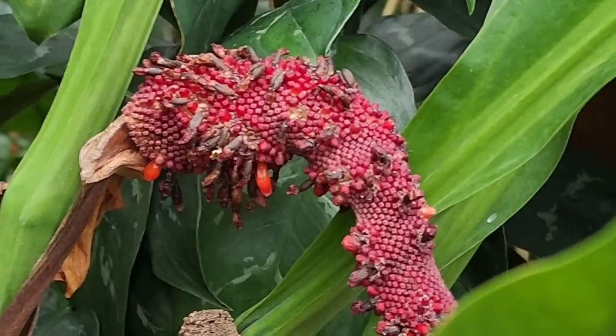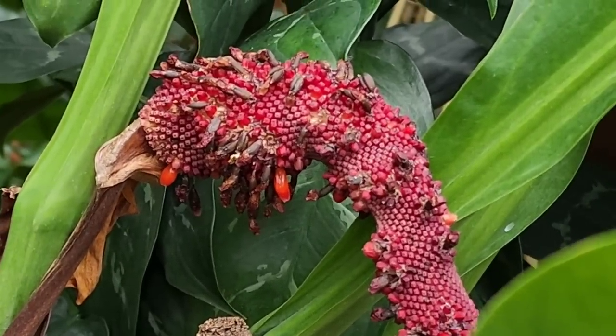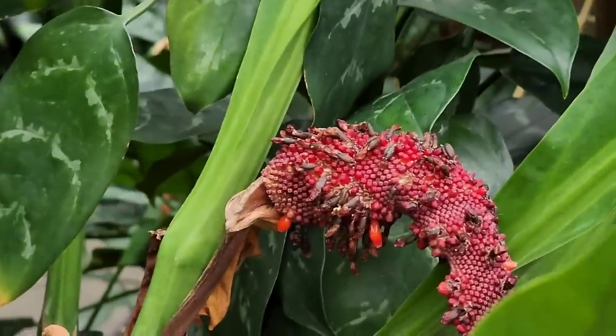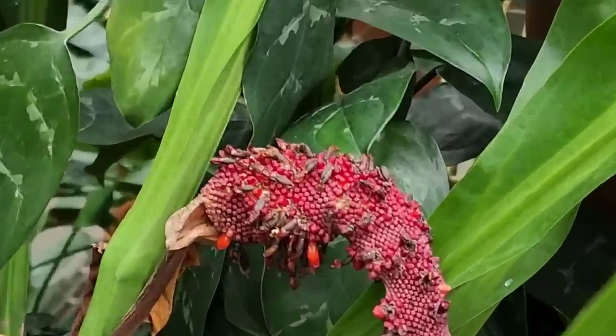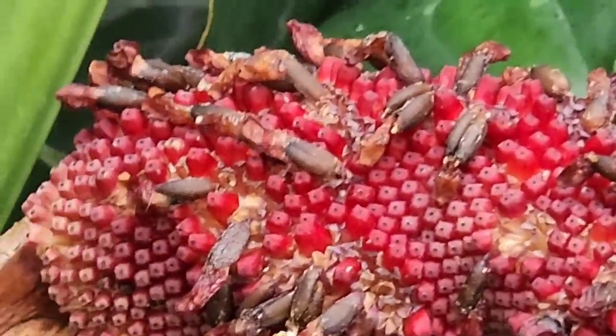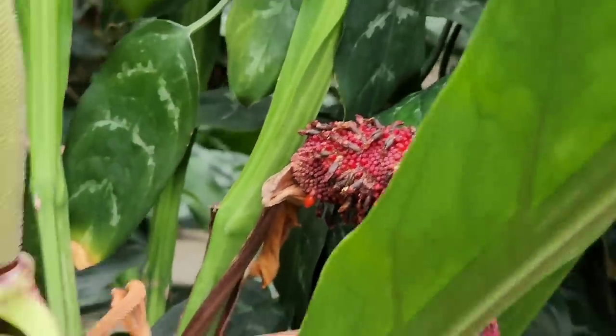We've only got two or three berries on there because it was really never pollinated. So that whole infructescence would be completely covered with thousands of seeds. So you're saying two seeds per berry? Yes, every flower has two locules, the potential of producing two seeds. Two carpels. And that's true of most anthuriums.